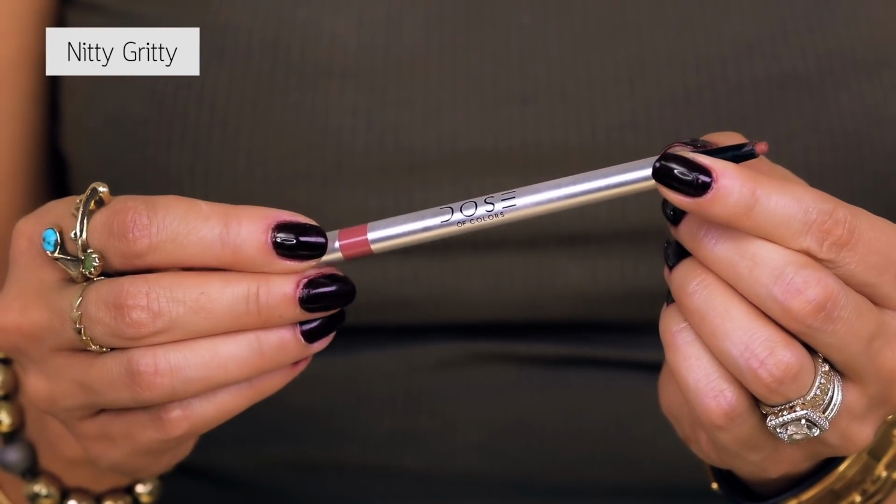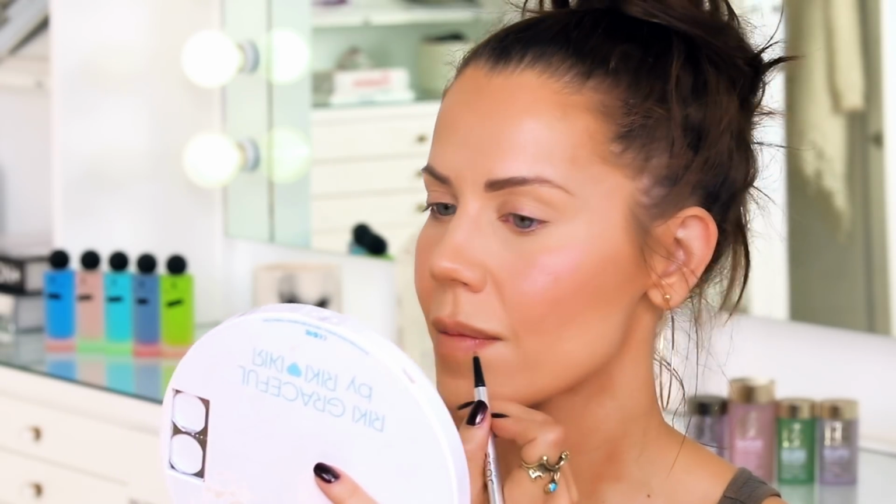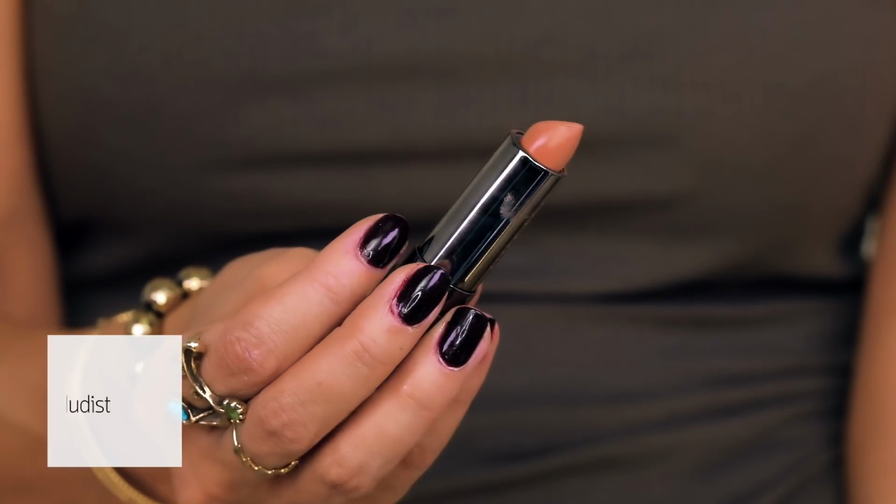Now I'm going to take the shade Nitty Gritty and I'm going to go a little bit more in. I like to change up the shape of my lip a little bit while still making them look full, and this is just how I like to do it. So I go just right in a little bit. And I almost go up, right in here. See, I'm putting that dark right here and it makes it look like it's pressed back like this. And then it makes this look so much fuller. Love.